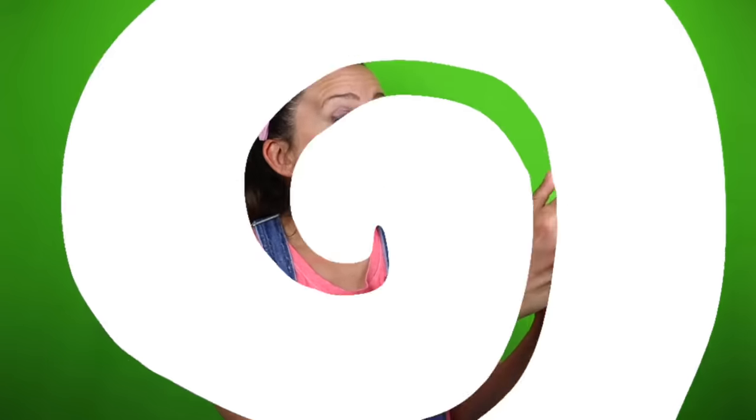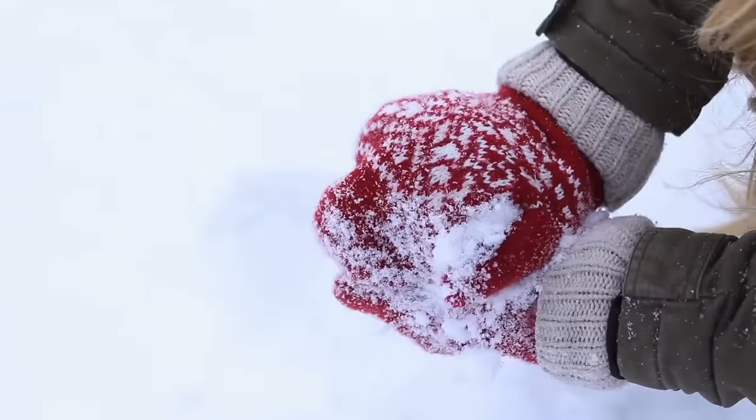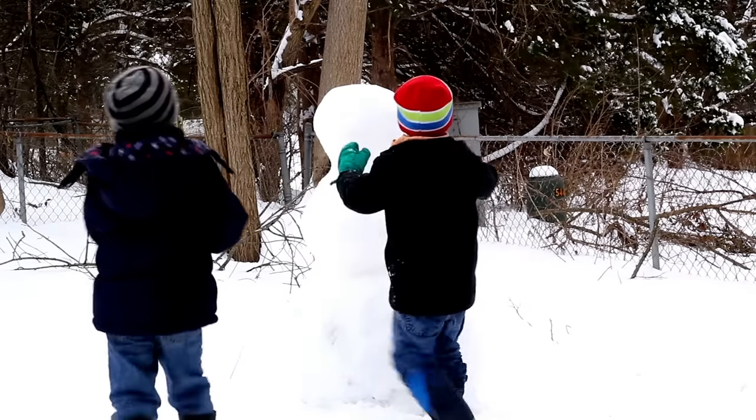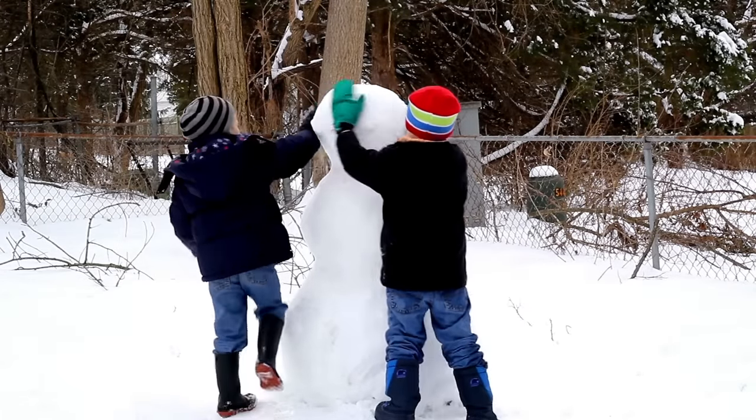Acorn has an M on it. Say open. Open. Wow, it's a mitten. Miss Rachel loves to wear mittens when it's cold outside. They keep my hands nice and warm. M says, mmm. Can you do that? Mmm. M for mitten.